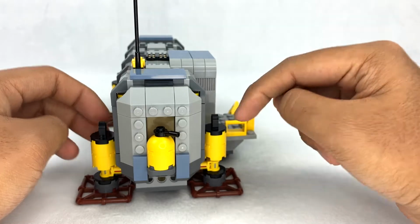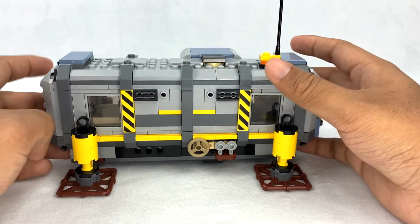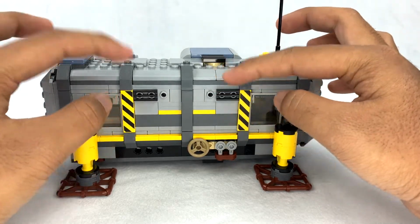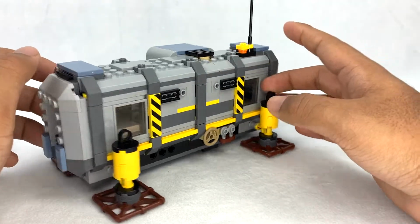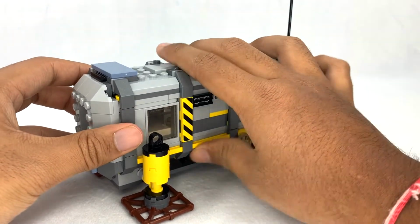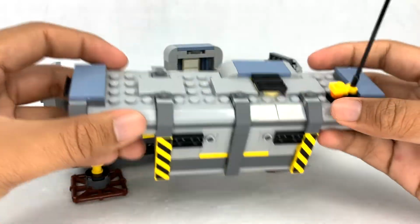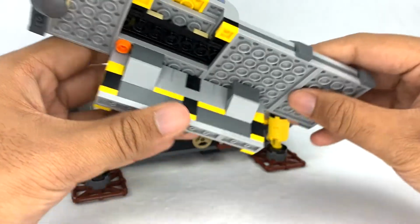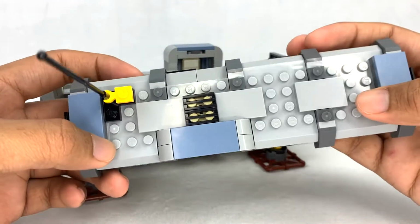You've got these tanks on the sides, which I'm assuming are oxygen and stuff like that. And then the back is surprisingly detailed. You've got an antenna on the roof. You've got these caution things. You've got grills. You've got a little wheel. It looks like there are life support systems going on in here. And the way you get access isn't just by removing the roof. It's actually by removing this entire chunk. And this is surprisingly heavy. Like I said, there's deceptively a lot of building that goes into this, and you don't really realize how much until you've actually built the set.